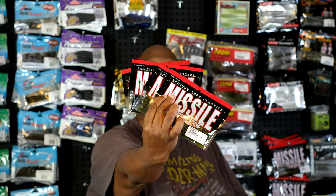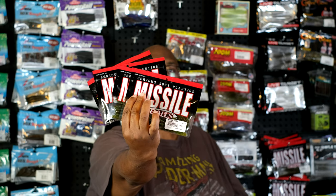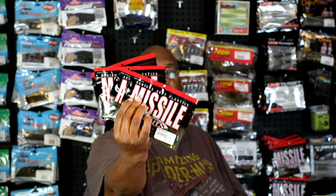I'm a huge fan of missile baits. I have a ton of missile bait Ned bombs, and I wanted to top that off. So I got four packs of bomb shots. These are their drop shot version of their Ned baits. It looks like a Ned bomb, but it's slightly different. Great on a drop shot. Missile baits. Love these.